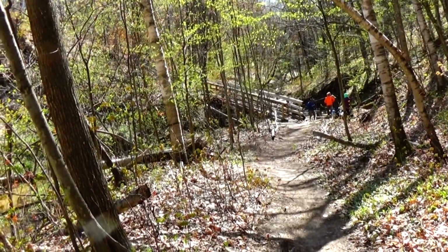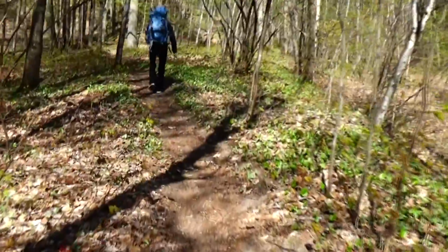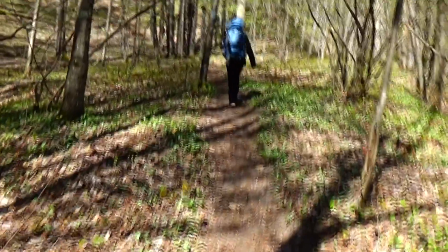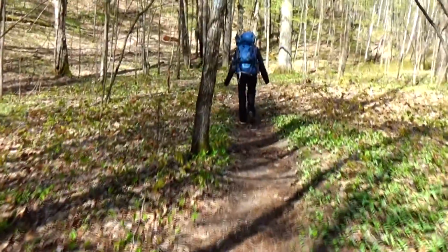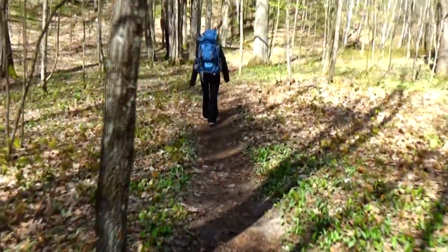There, Eddington Creek was the last good water source on this trail. So now it's going to be about 6 or 7 miles before you get to the next one. So you see, it's a very popular place for everybody to filter their water.